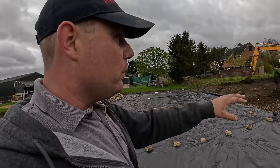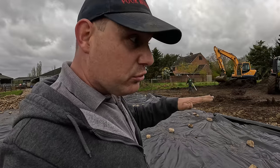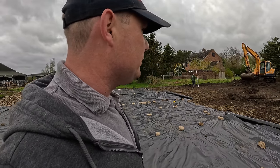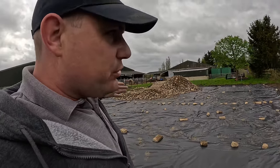It wants to be level all the way through. And then what we'll do is get a level for our stone on top. Make sure that's level. Farmer will mess about with that into next week. But we want to have all this stone in if we can while we're not too busy.